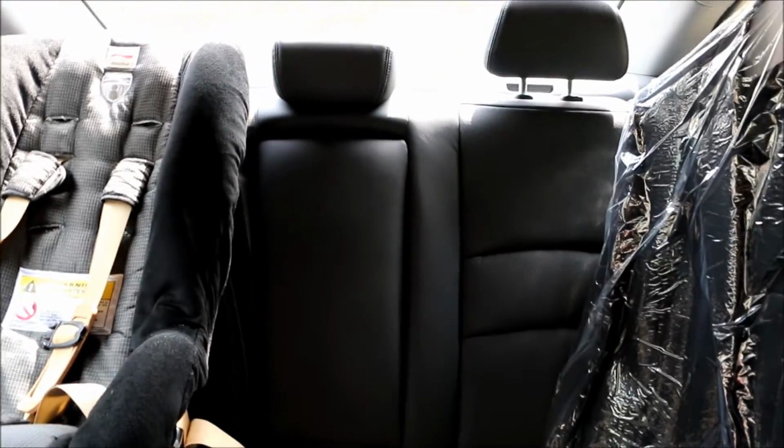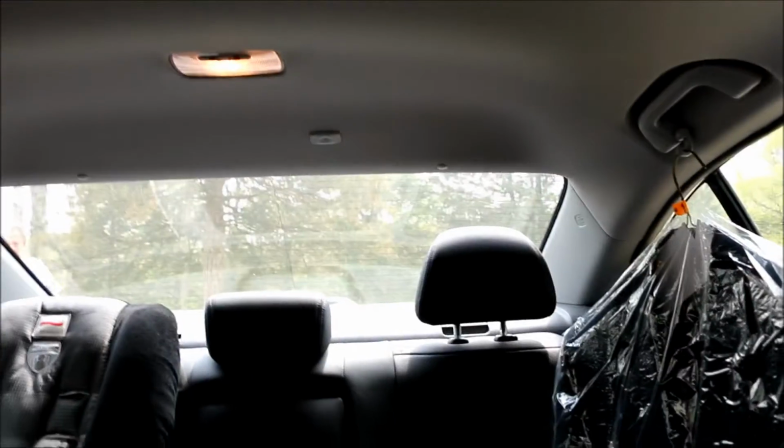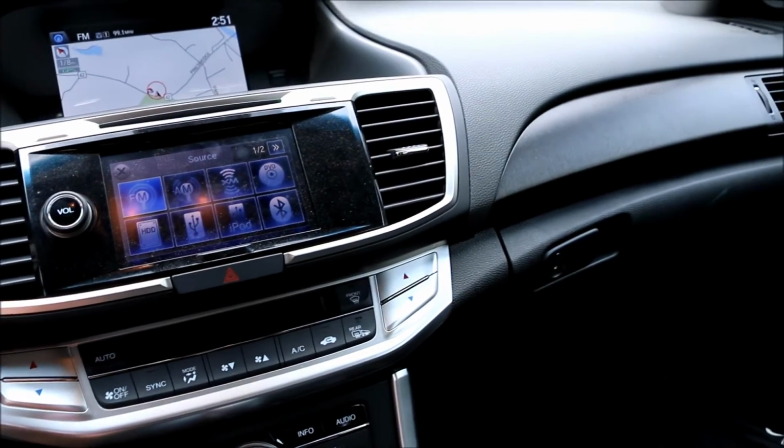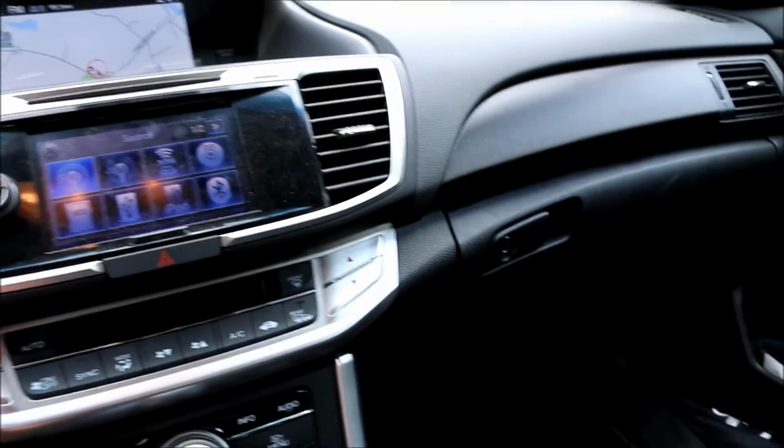And of course, this one's all leather and whatnot. Since this is the V6, it gets active noise cancellation, which has speakers in the cabin that apparently put out some bass to cancel out the noise. I don't know.